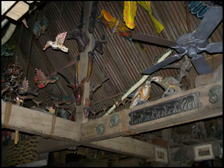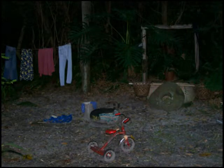He sells items that are based off of animals. He has lots of puppetry in the ceiling. You can tell that his family lives above the shops. There is a bunk up in the little loft above. You can see the beds made up. And outside, you can see the toy bike and the laundry and stuff for his wife and children of work and play.